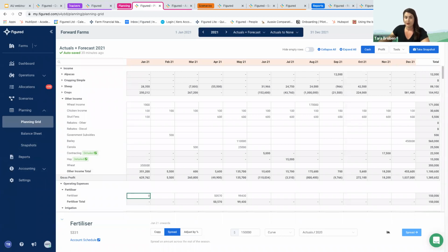The first thing that I'm going to point out is this grayed out area at the top here, and this is our production trackers. All of this is grayed out because that information needs to be entered under the trackers, and then it's going to get pulled through into here.